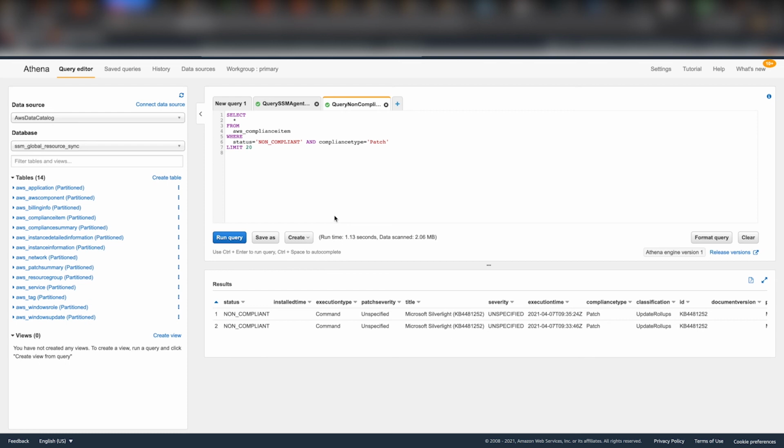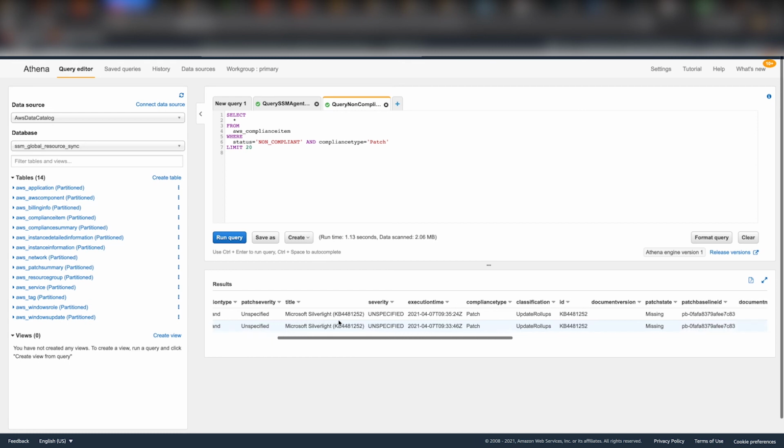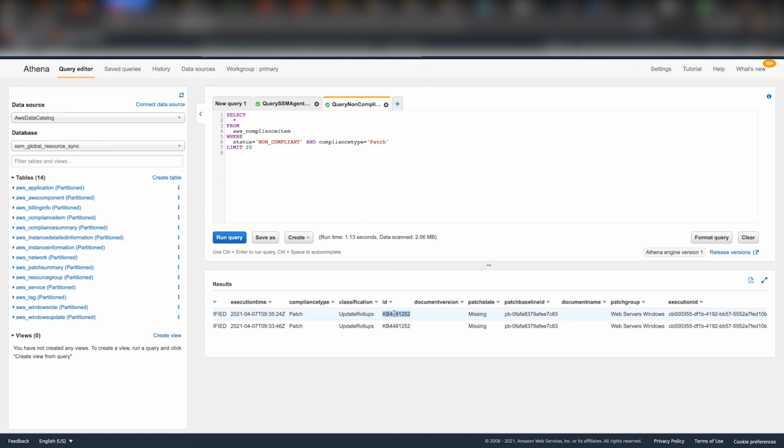Now, this is a small example across a small number of instances, but you can imagine across a large number of instances across a large number of accounts, this would be an incredibly valuable tool. You can visualize this information using Amazon QuickSight as a way to provide a graphical or visual representation of the state of compliance across your entire organization.